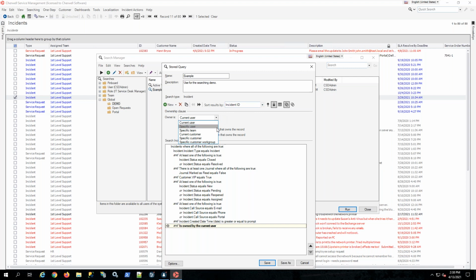Okay, it's there. So back in the old days, we were only able to use the user context within here. But now we've been able to use the customer context as well. So if the owner of the ticket or the requester of the ticket is a customer, I can do a current customer or a specific customer or a specific work group, just like I've been able to all along do a current user or a specific user or a specific team.